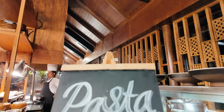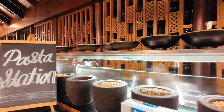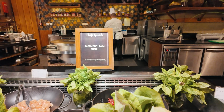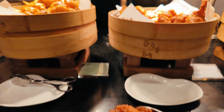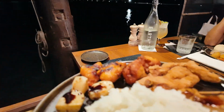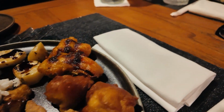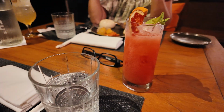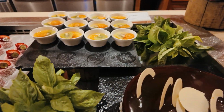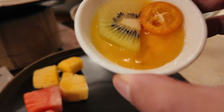Most of the stalls were make your own, where you choose your protein and ingredients and the chef cooked it while you waited. There was a noodle stall, a Mongolian grill stall, a pad thai section, and a make-your-own pasta section. Even though my first plate wasn't piled high, the food was absolutely delicious. Paired with a refreshing mocktail, it made for a sumptuous meal. And of course, no dinner is complete without dessert. They had so many cakes and pastries to choose from.